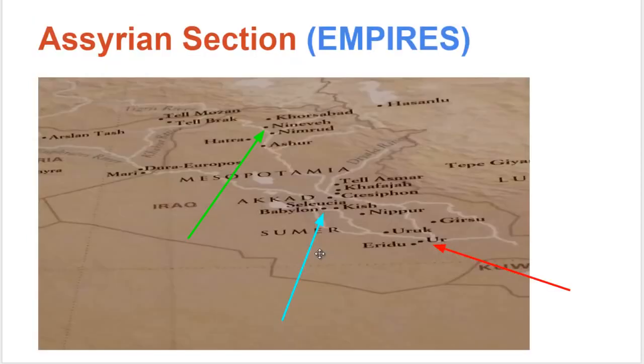Next slide. All right, now we cross over into the Assyrian section. And this picture was taken from the wall in the museum of the Assyrian section. They had this large map. I don't know if you remember. Now we were all looking at the map and getting into it.